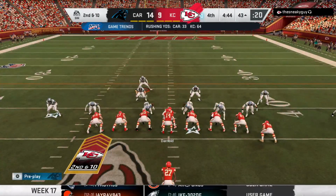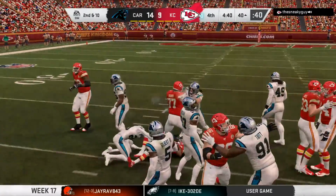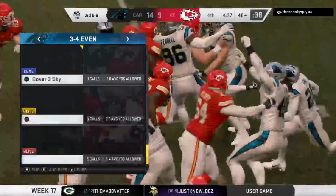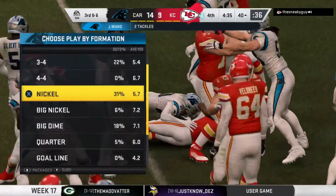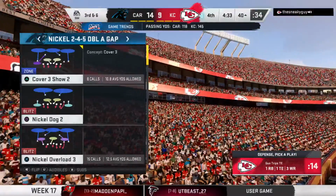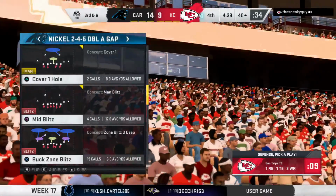Watch a slap. They'll keep it on the ground. Swift, and he's dropped right at the 40. Gain of 3. Typically, we think it's the strong safeties that are better tacklers, especially closer to the line of scrimmage amidst traffic. But in this case, how about the free safety coming up and making the big-time play?